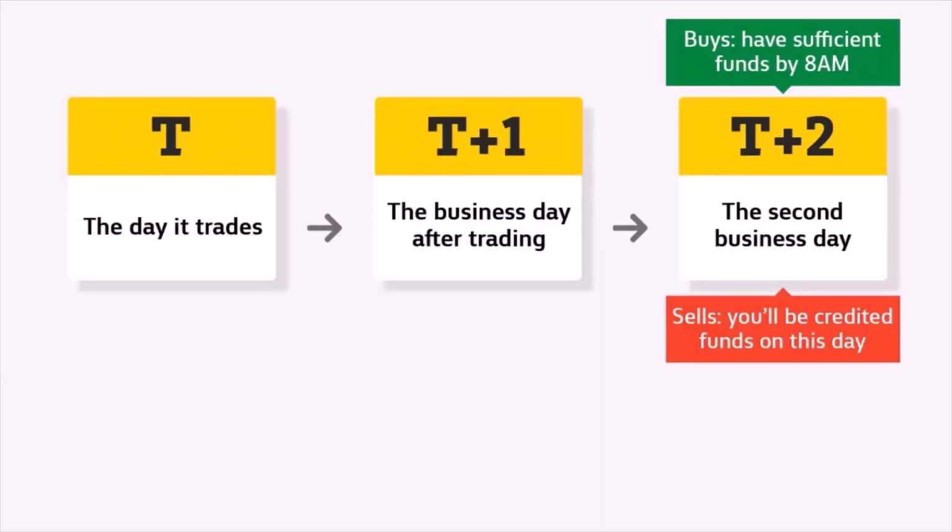Like a lot of online platforms run by major banks in Australia, when you buy shares or securities, settlement occurs 2 business days after you have traded the shares. This is either through buying or selling. This is a picture depicting how settlement works. T is the day you trade the stock or security. This is either buying or selling your stock or security.